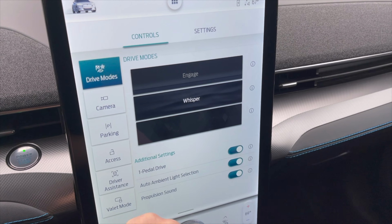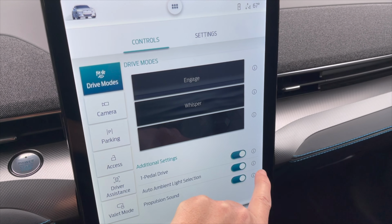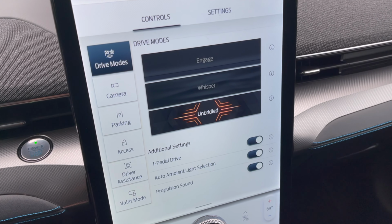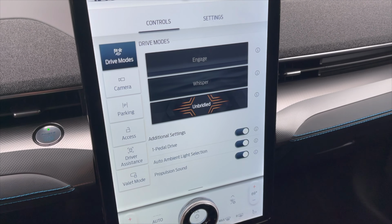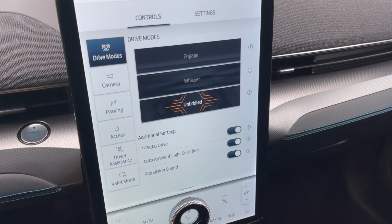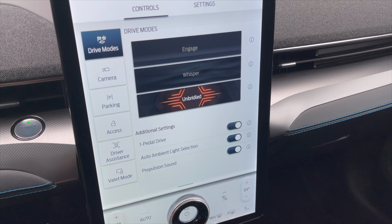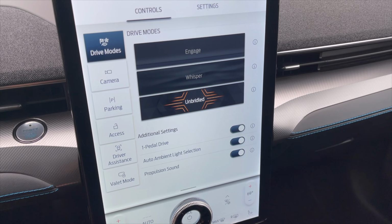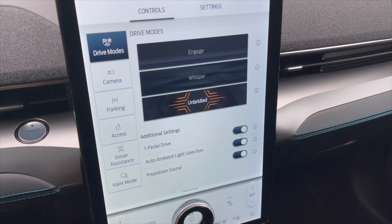You can also turn on and off the one pedal drive, but since it's an EV, I wanted to get the full EV experience and do the one pedal drive, but I did drive it a bit with the one pedal turned off.